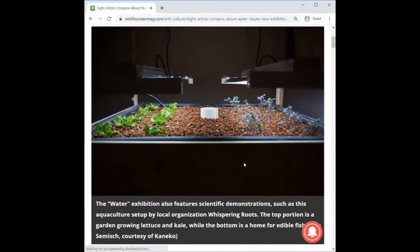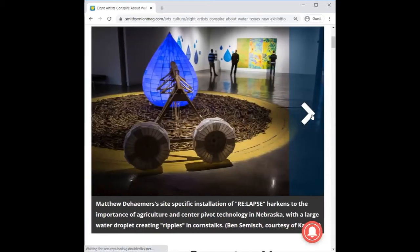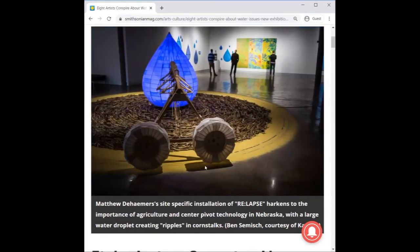All right, so this water exhibit also features a scientific demonstration, such as this aquaculture set up by a local organization. So the top portion is a garden growing lettuce and kale, and the bottom is a home for edible fish. That's pretty neat. Oh, I wish there was another picture of that. All right, this is about agriculture and water droplets creating ripples in corn stalks. That's really neat. I wonder if that moves around on the tracks.